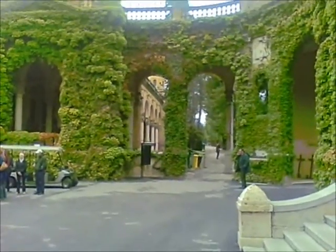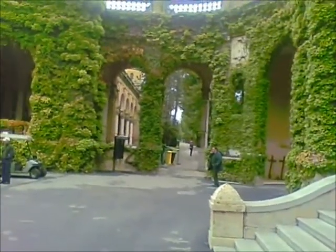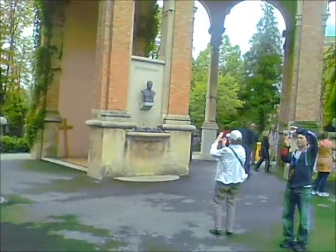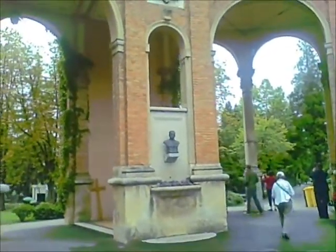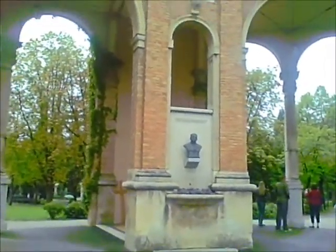This cemetery in Zagreb is unique. It's enormous. It contains the remains of all religions, which is unusual in Europe. Designed by Herman Bolle.